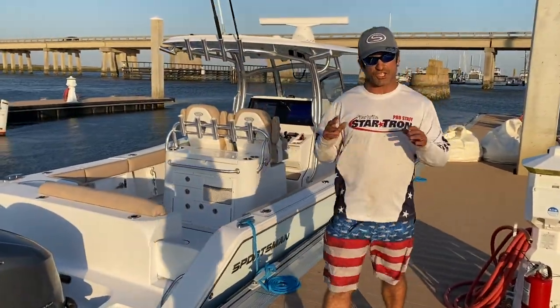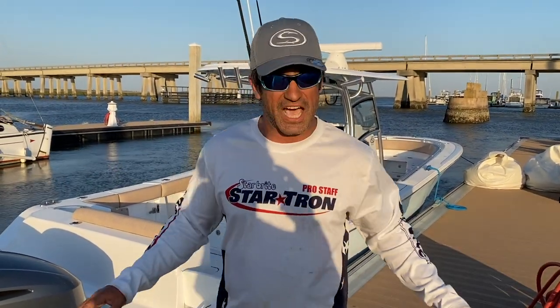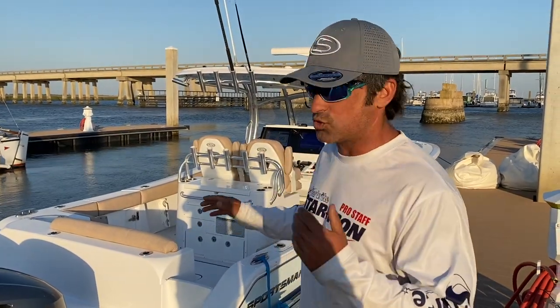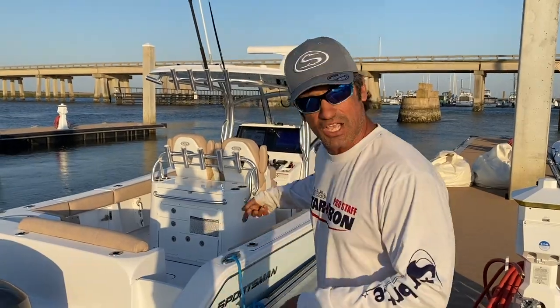Guys, I'm really excited to show you this. This is the only charter boat like this in this entire area, in all of the Lowcountry, okay? The other boats, there's absolutely nothing wrong with them. We just do a little running and gunning. We like to go fast. So guys, we got this brand new 2020 Sportsman, and it has got every feature you can imagine. Let's hop on and take a look.